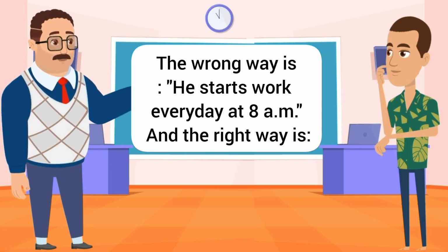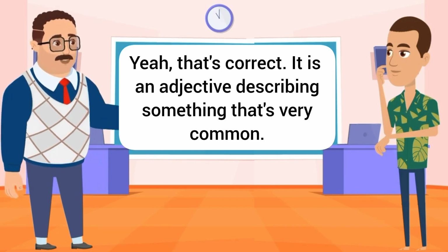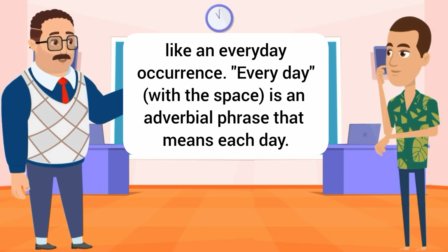Another common mistake I usually see is everyday and every day. The wrong way is, he starts work everyday at 8 a.m. And the right way is, he starts work every day at 8 a.m. Everyday, one word, no space, is an adjective describing something that's very common, like an everyday occurrence. Every day, with the space, is an adverbial phrase that means each day.